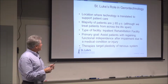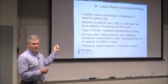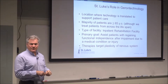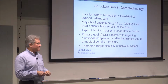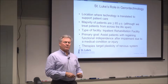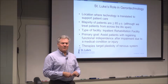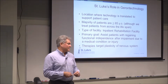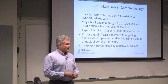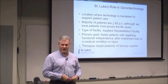And the gerontology part of it, I think, gets at the type of patient that comes to St. Luke's. You know, most of our patients are greater than 65 years of age. And so we're beginning to see that big swell of the baby boomer population that's starting to come through, and medicine advanced to the point where we keep people alive a lot longer than we used to be able to do. And so that means that they come into an environment like St. Luke's to try to overcome some type of impairment.